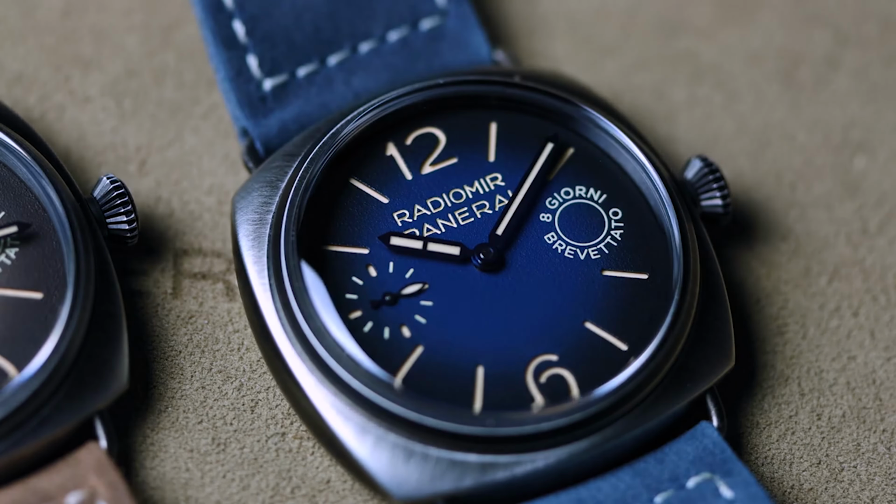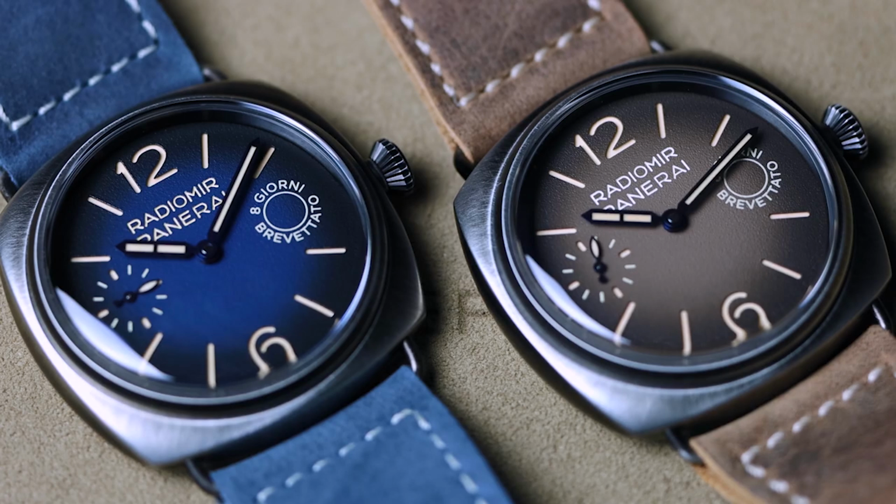We're just getting them on the streets now. They're a couple of months old. I want to see them a couple of years from now. I really want to see that wear and how each one individually patinas to the client's use. I think that's really, really cool.